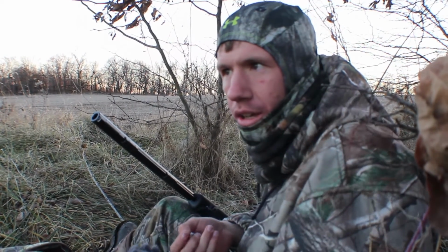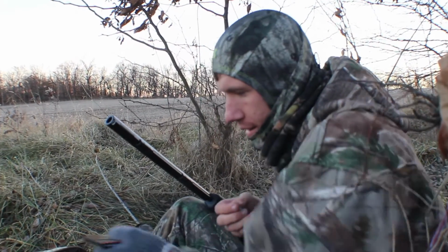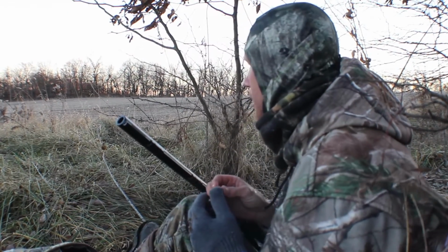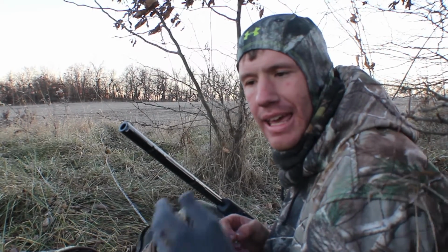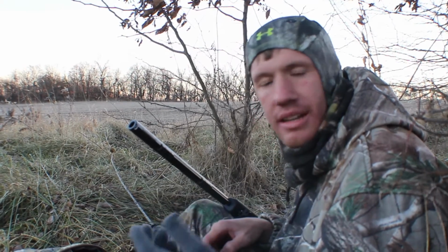Muzzleloader, which with this muzzleloader you can shoot up. It's easy. I shot it yesterday, so I felt confident with it, but yesterday I shot it probably 6 times, and it never misfired anything at all.